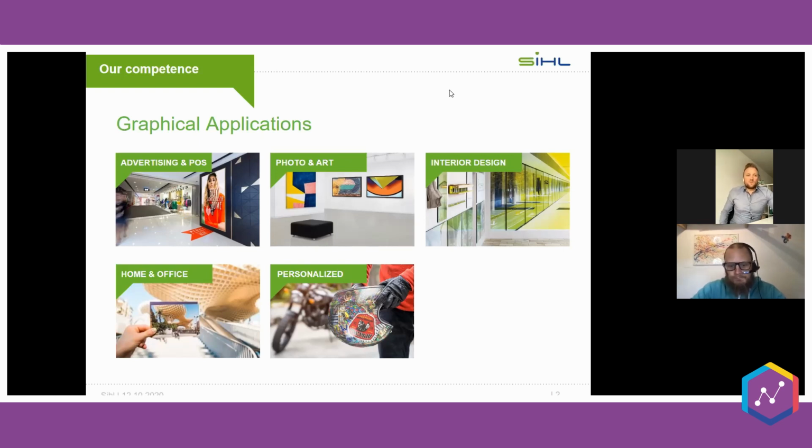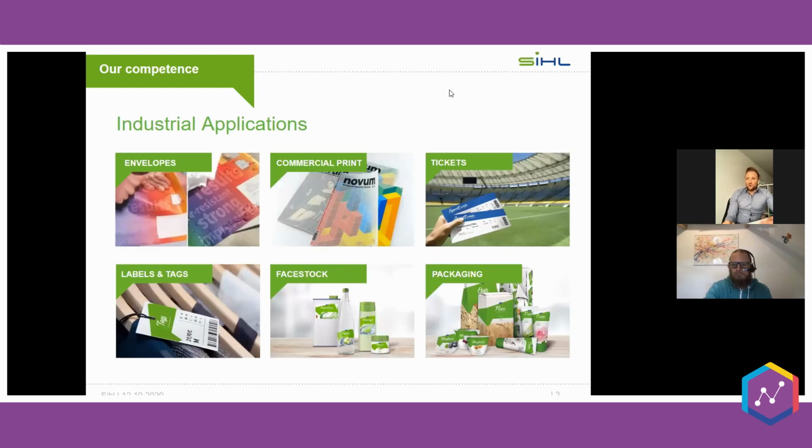Yeah, absolutely. So as you know, we from SIL, we coat and functionalize surfaces. We are experts in digital printing and in the application behind. That means for sure we have certainly met out there, because we divide our product portfolio into graphical and industrial applications. When it comes to the graphical world, this is what you see on the slide. You know us from the photo papers, from advertising displays or from wallpaper applications. When it comes to the more industrial world, you find our products in envelope, label, or, for example, ticket applications. So this is where we come from.